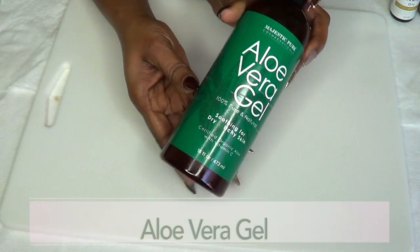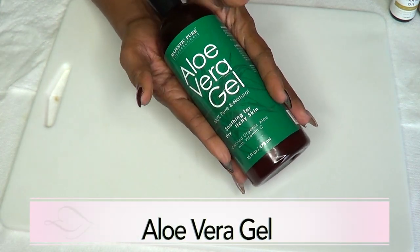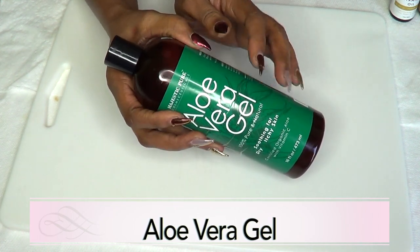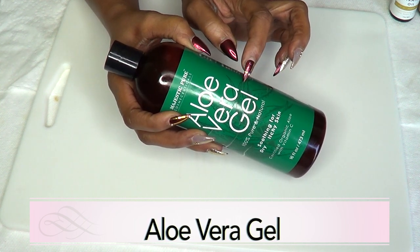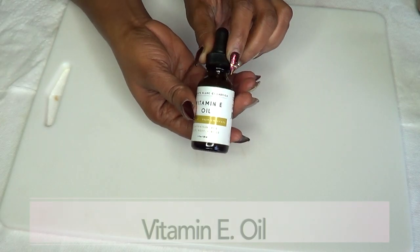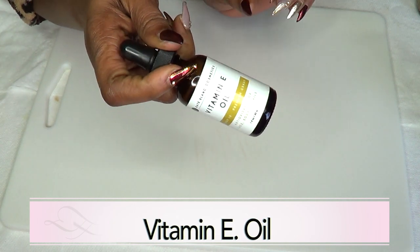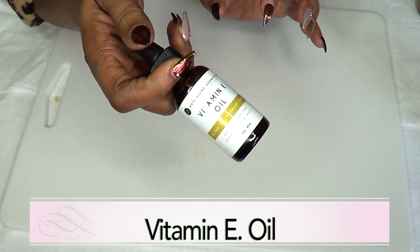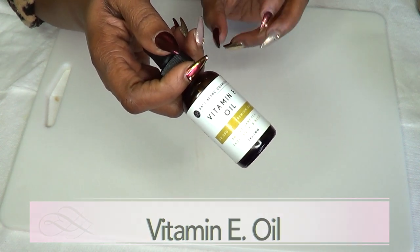Our first ingredient is aloe vera gel, and aloe vera gel is great for hair growth. Aloe vera gel contains antioxidants that are going to get deep in the hair follicles, and with the penetration comes growth and length. Our next ingredient is vitamin E oil, and vitamin E oil is going to help to moisturize the hair. It's going to penetrate the hair follicles also, and it's going to help your hair to grow much longer, much thicker, and much stronger.